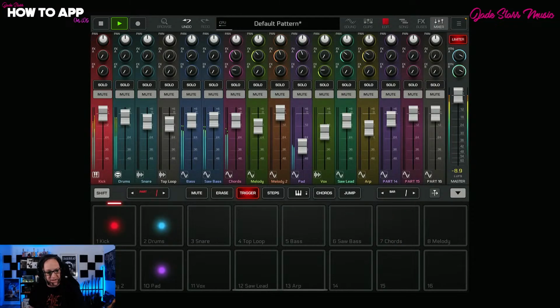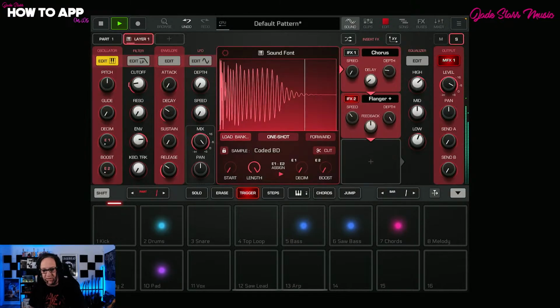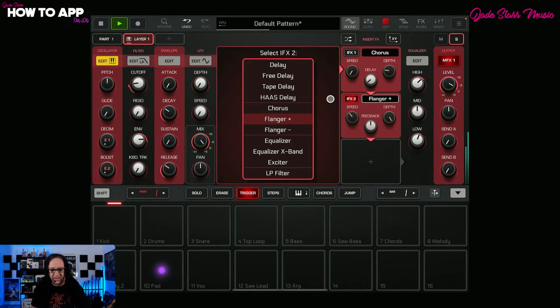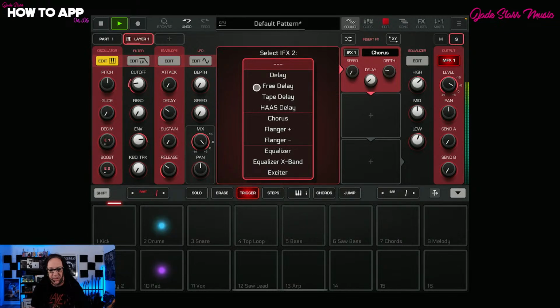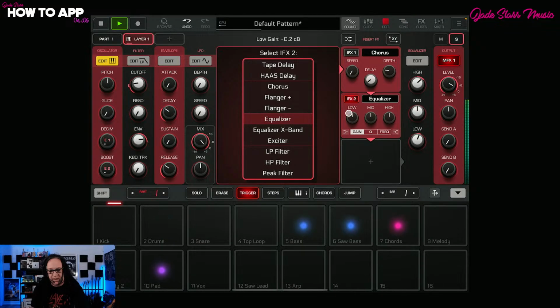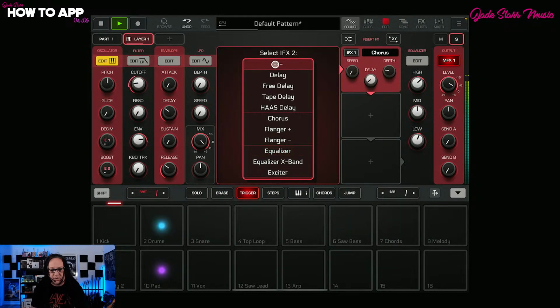And we can solo this. So that is our drums. You can hear we've got a flanger on there. If you want to get rid of these, somebody asked me this week, how do you clear these out? Just pull down and you'll see there's these dashes up here. That will completely remove the effect. So you can add in like an EQ, add in some bass, mid, high, and you want to get rid of it, pull down a little bit and just go yoink, and you're able to do that.